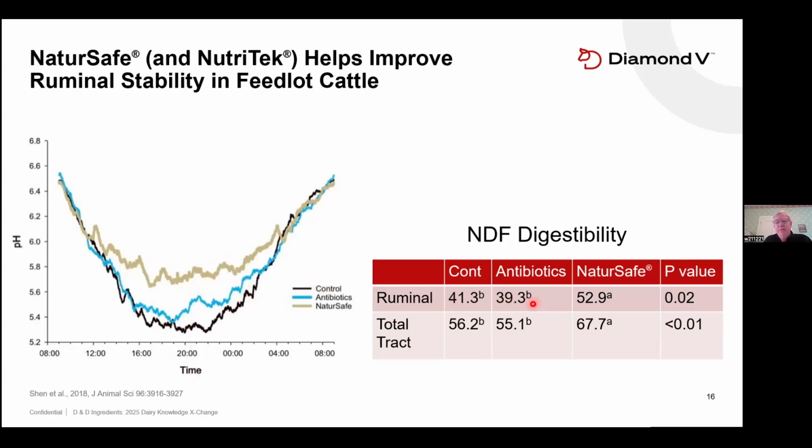Here's ruminal NDF digestibility, about 40% when the animal's on the control or the Thailand Rumensin treatments, 53% NDF digestibility when they're on NatureSafe. When they looked at total tract, because there's fermentation in the hindgut as well, everybody went up, but still that difference remained at about an 11-point increase when animals were on the NatureSafe treatment. Interesting. So a real maintenance of that ruminal pH and a dramatic difference in it, which really led to this increase in NDF digestibility.